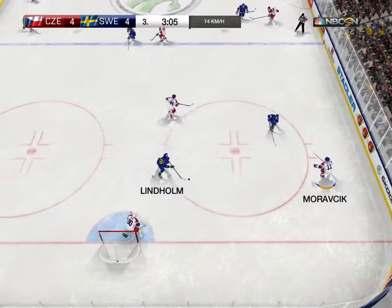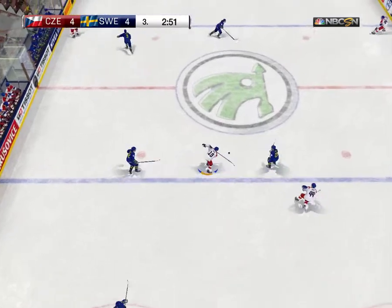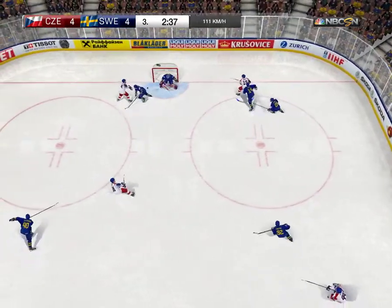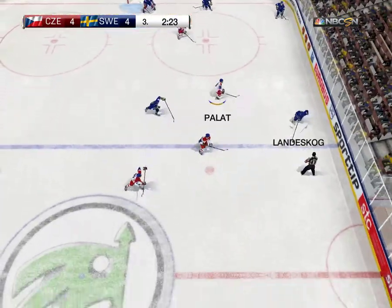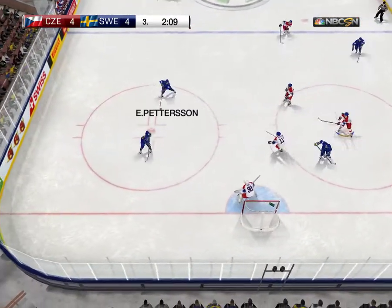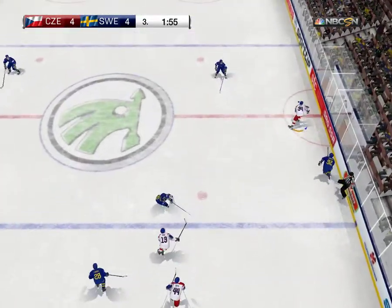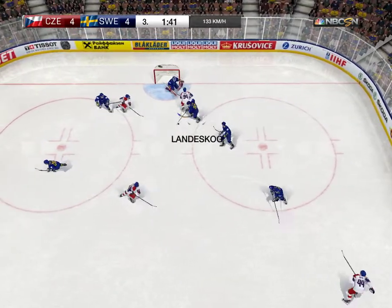He turned the puck over. One-time shot. That's centered. Close. Behind the net. Missed the mark by a long shot. Down to the final 2 minutes of this third period. Shoot!